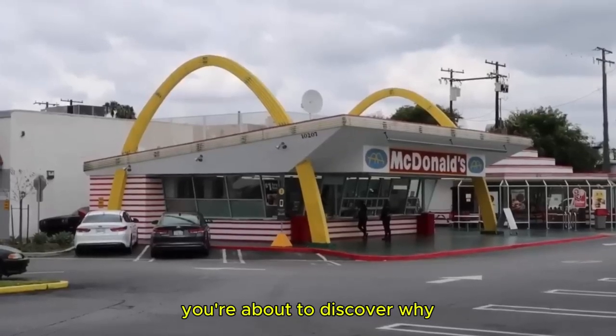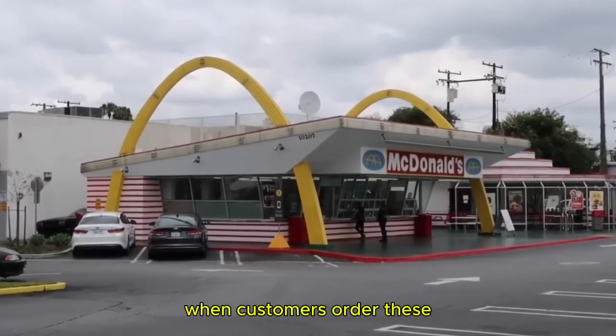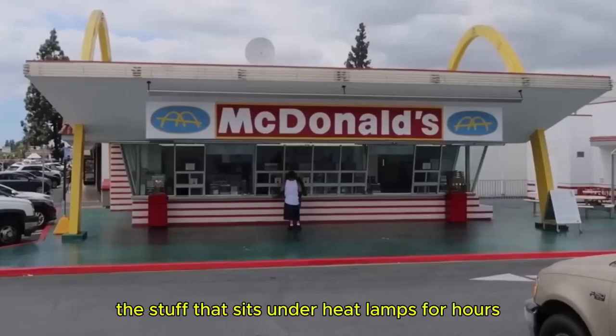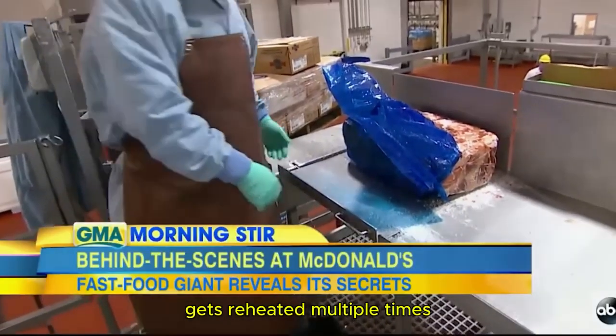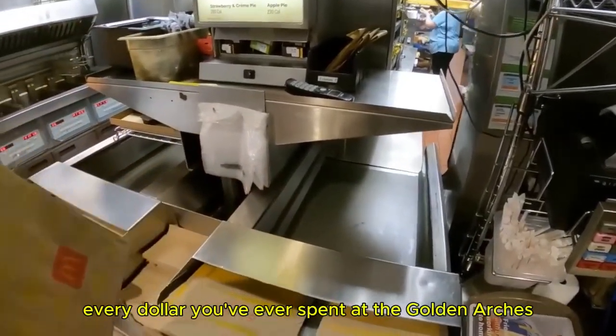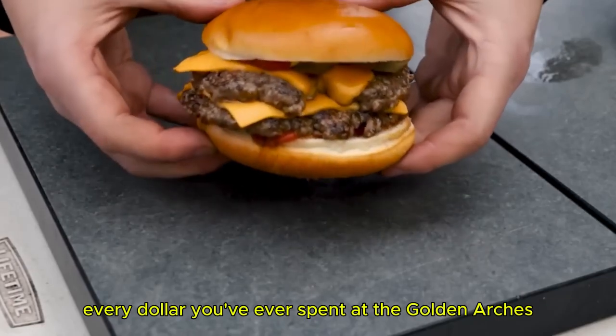You're about to discover why McDonald's employees cringe when customers order these 7 meat items. I'm talking about the stuff that sits under heat lamps for hours, gets reheated multiple times, and contains ingredients that would make you question every dollar you've ever spent at the Golden Arches.